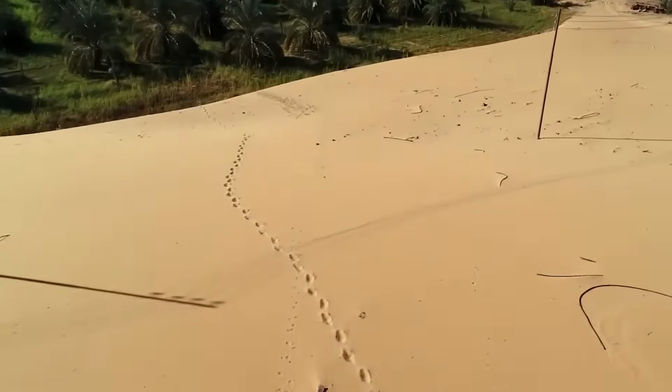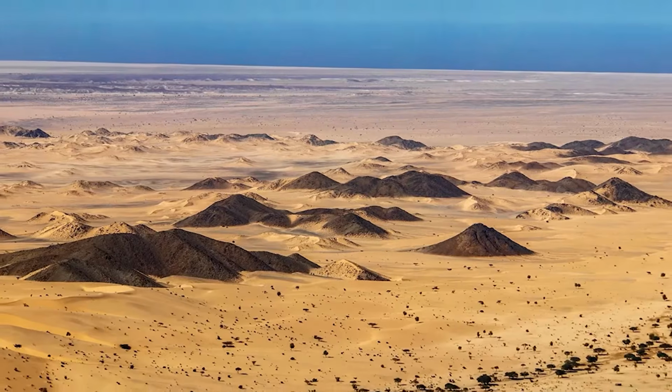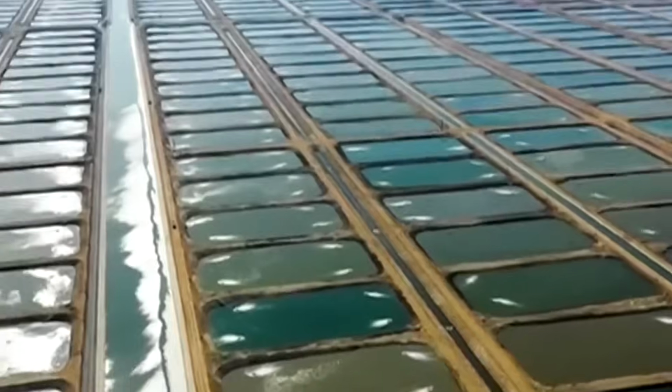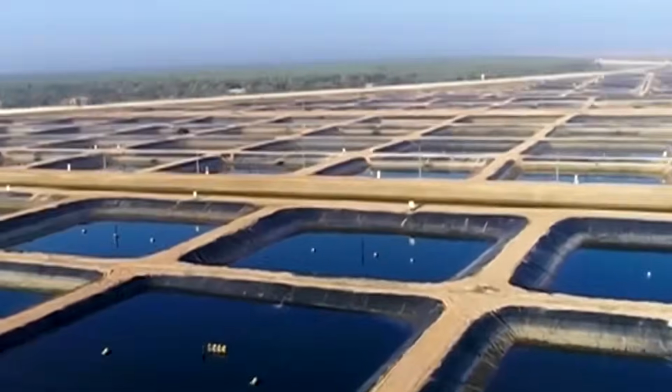As odd as it sounds, fish farming in Egypt's desert started way back in the 1930s. Early experiments introduced carp into artificial ponds on research farms. The effort was small, but it planted a seed. In 1961, Egypt took a major step forward, building a 296-acre fish farm in the Eastern Sahara.